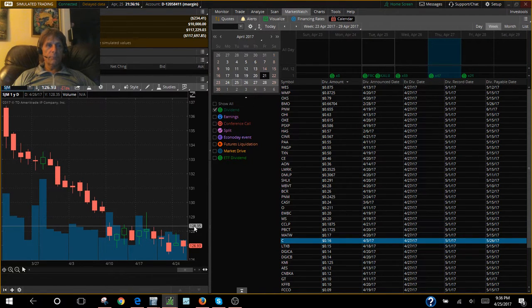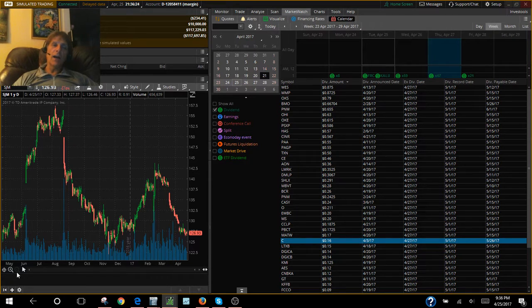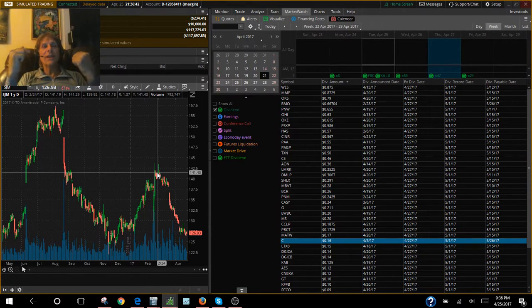Now, how do I distinguish the price? I distinguish the price by the market itself. A lot of people will tell you where there's support and resistance. So you have support down here at the 124, 125 area. You got resistance, yearly resistance way up here in the 155 area, but most recently at the 141 area. So how do I distinguish my price right now?